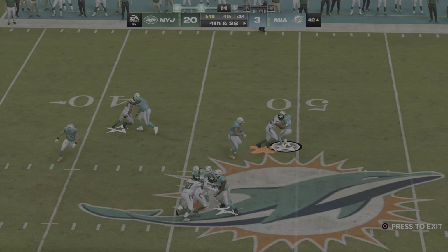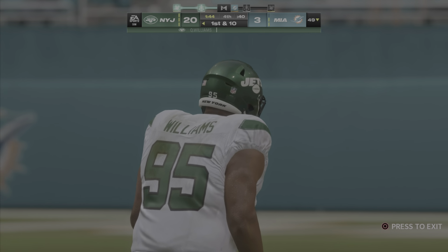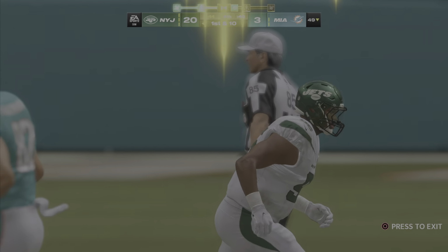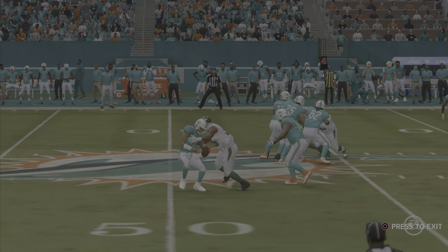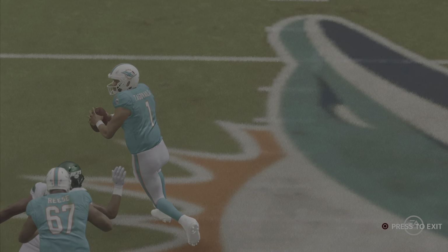Fourth down, fourth quarter. Here's Tua. And he's brought down. Can't do anything with a football. It's a sack and a turnover on downs. They had to go for it with such little time remaining. And this defense will take over right near midfield at the 49-yard line.